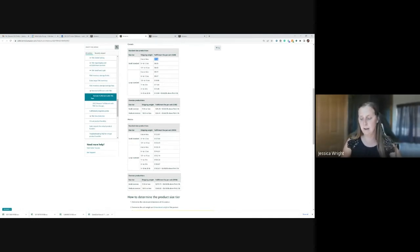So it's about 89–90% more expensive to fulfill that same product in Canada. Taking a look at Mexico, same product, same small standard size and 6 ounces or less. That product in Mexico is going to cost $122.87 local currency, which again translates to about $5.97 US. Same product, $3.07 in the US.